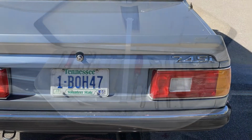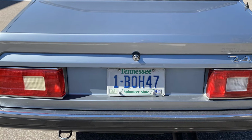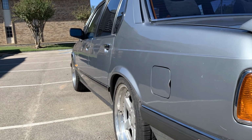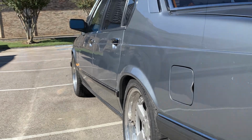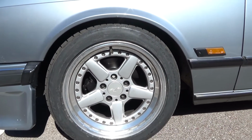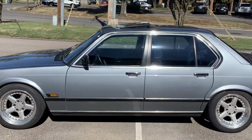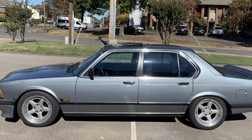Speaking of the trunk, I like this aftermarket spoiler he's got on there, and I really like these taillights. Overall, the body lines on this car look great, and it's easy to see why it caught my attention. Also, it probably has a lot to do with these wheels. Greg tells me these are period correct, and I think they're sharp, and I'm pretty sure this is what caught my attention when I first saw it at the car show.